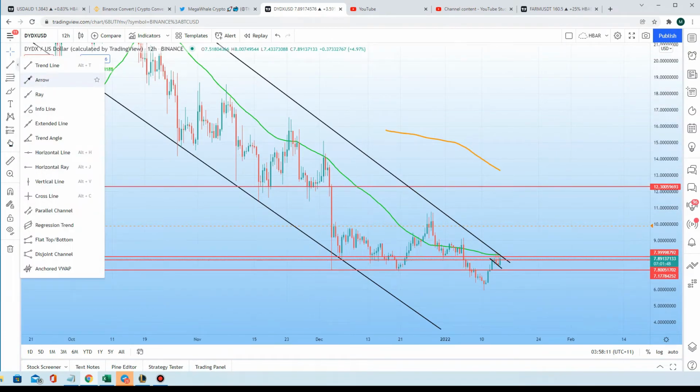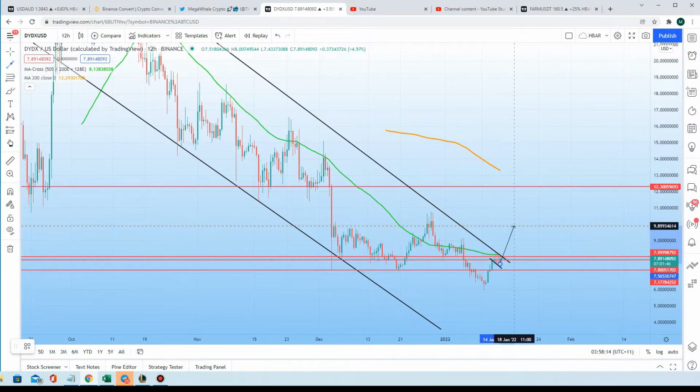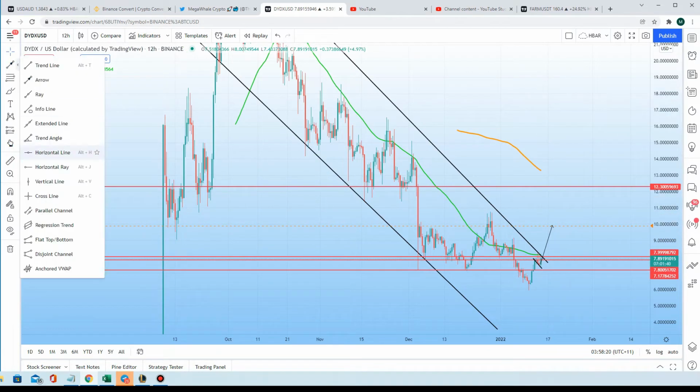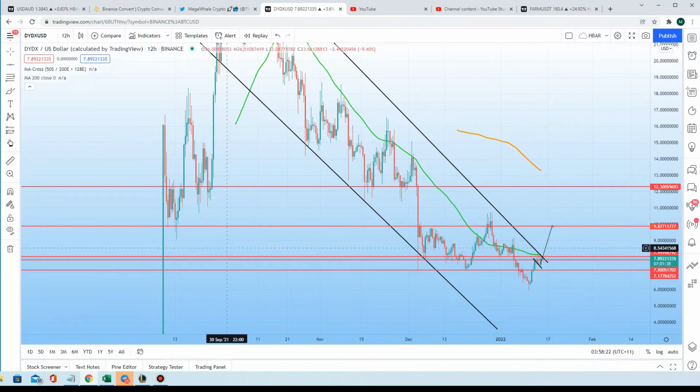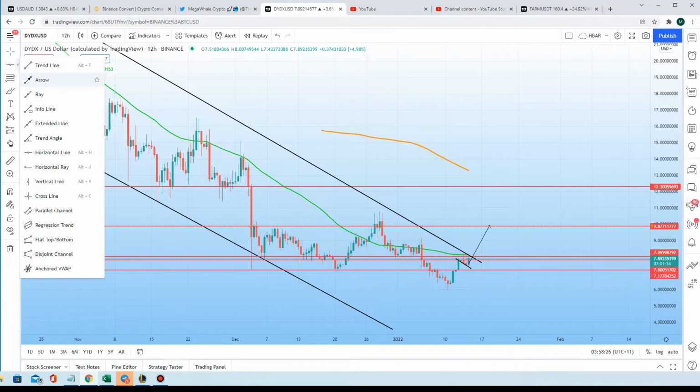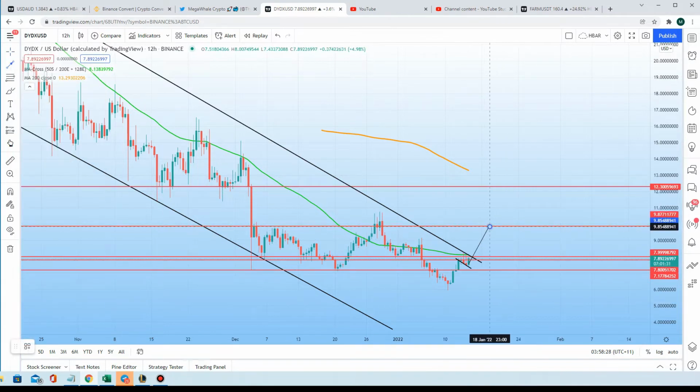Obviously, we'll chuck in our projections, so we would expect to see around $8.50 as our first target, pushing up to this resistance zone. This is a pretty strong resistance zone. We've had this one in basically since the origin of DYDX on the Binance chart. We'll probably take our initial profits at this point here. Retesting or breaking above will send us to above $10.